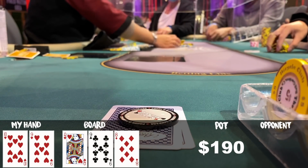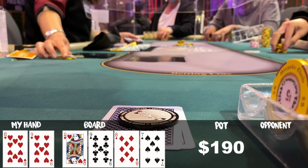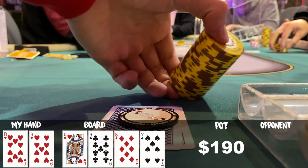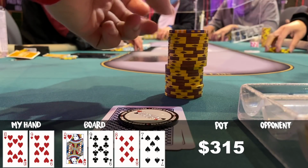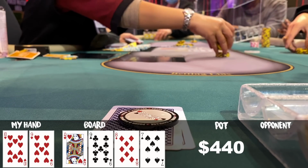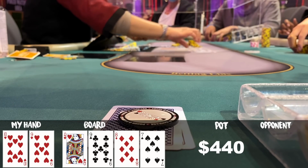190 in the pot, the turn comes a 7 of spades. We pick up more outs to our straight, but ultimately don't improve our hand too much. I'm not a quitter here, so I bet 125 into 190, and he pretty quickly calls here, which is not ideal at all. The river with now 440 in it comes a 4 of hearts.